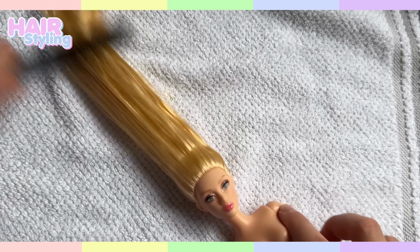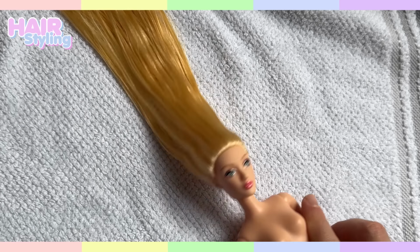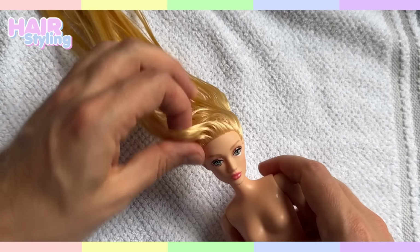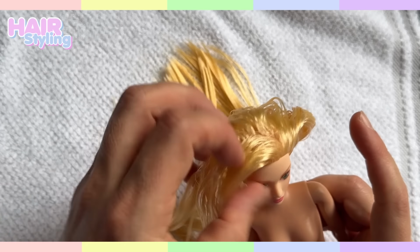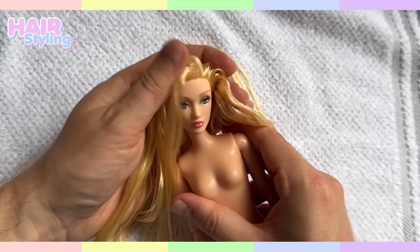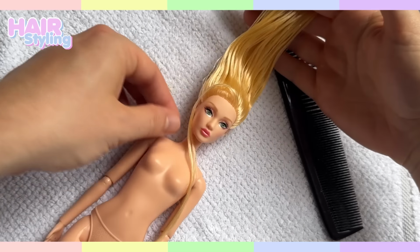The boil wash did its thing, but you can still see kind of like the dent of the rubber band here. And I'm actually just going to give her a high up ponytail because look at this rooting. It's a mess. It's super balding. So yeah, it's not going to be cute if I do something else.